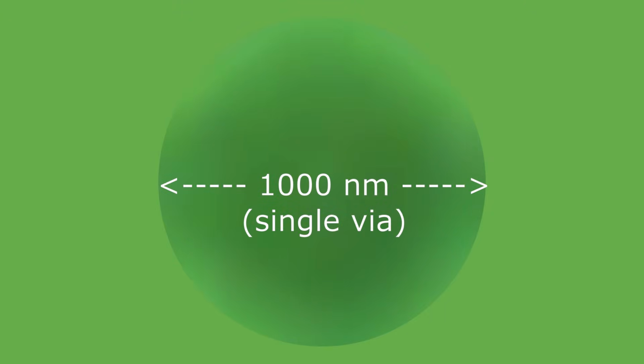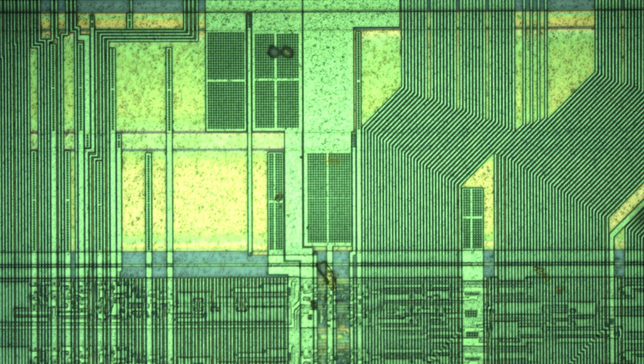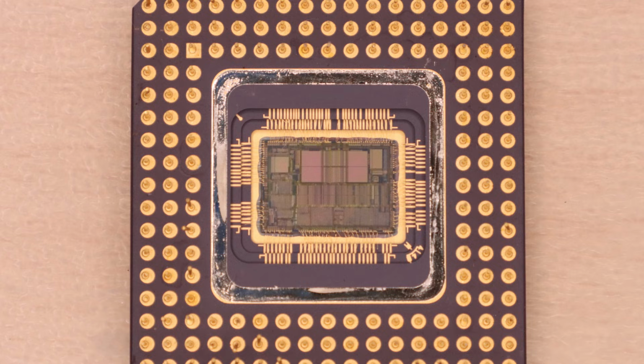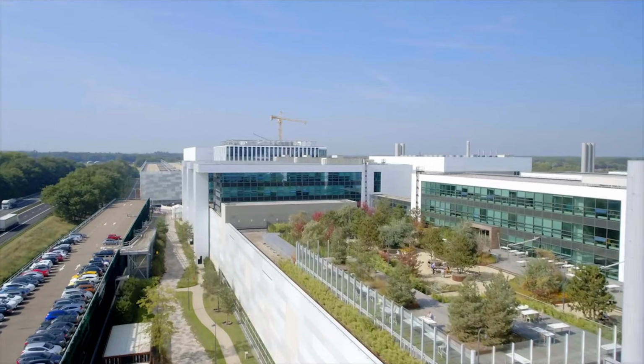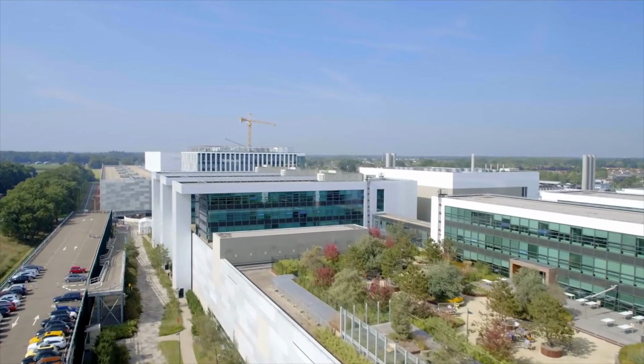And if I now draw 12 nanometer features to the scale of just a single via, this is how they would compare. I personally find this completely mind-boggling, and I hope that this comparison gave you at least some frame of reference of how small the patterns are that can currently be made with state-of-the-art photolithography. So let's go to ASML and find out what it takes to create images with light on such a small scale.